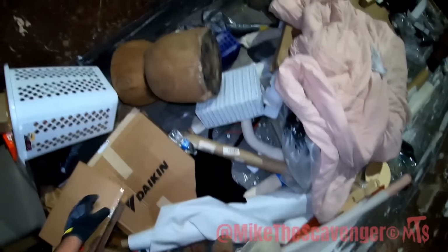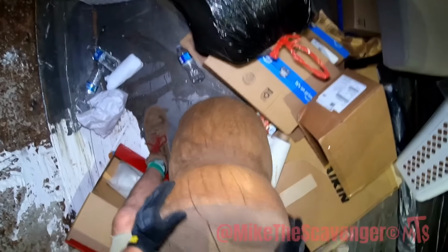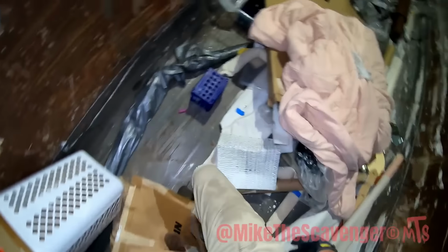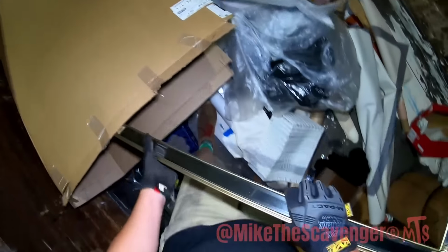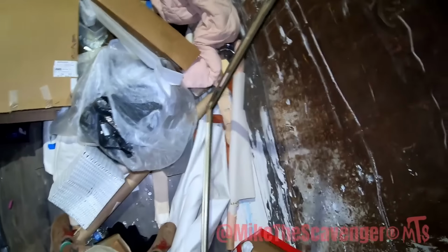Whatever procynic means. Check out this table, this big burl. That's pretty cool, huh? It's nice and heavy too. Big burl. Not to be confused with Big Earl. Look at that. It's a big old picture frame. Mirror picture frame.